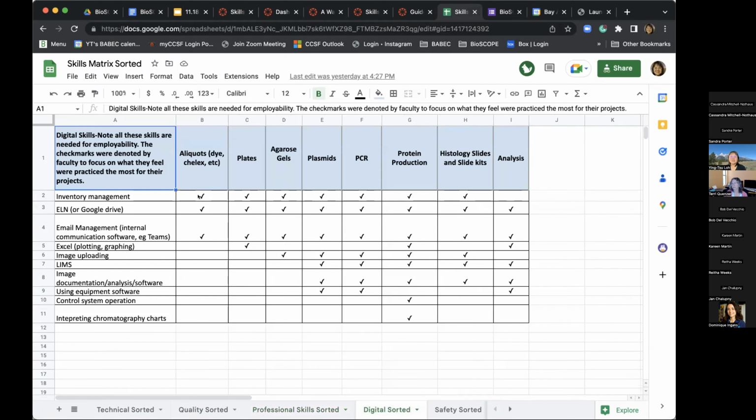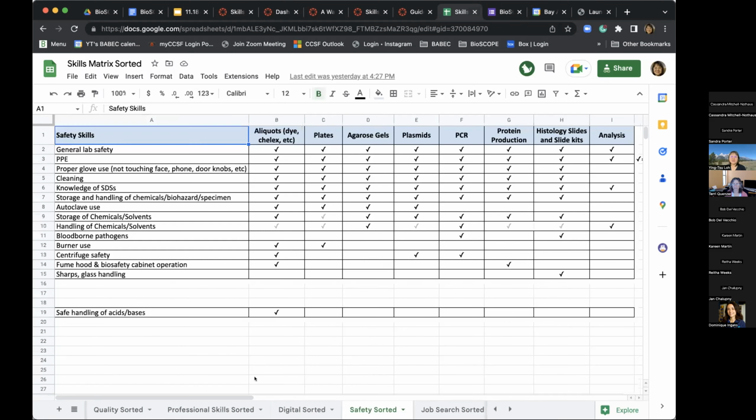The digital skills are really things like doing inventory management, using even an Excel spreadsheet is useful. Some colleges are now using electronic lab notebooks. I know of a college that's trying to do more project management. They're using Kanban boards or Asana to try to work out management with each other. LIMS is another one that's really good for the students to know. So these are also other skills that we think are important, and how it matches up with these different projects. And then finally, safety.